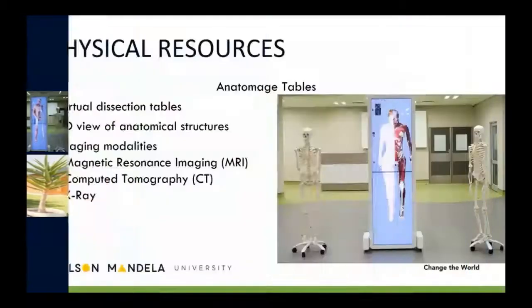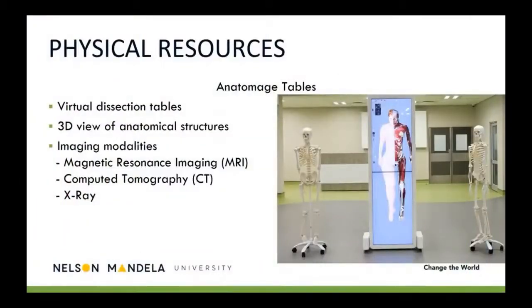So first things first, we're going to look at our Anatomage tables. Now, these tables are virtual dissection tables. What they do is give you a 3D view of all the anatomical structures that you find inside the human body. The best thing about these tables is that students will be able to have access to them and dissect out the whole body before they go to the human tissue. In that way, when they get to the human tissue, they will be able to view all of these structures a whole lot better and dissect things out with a purpose.